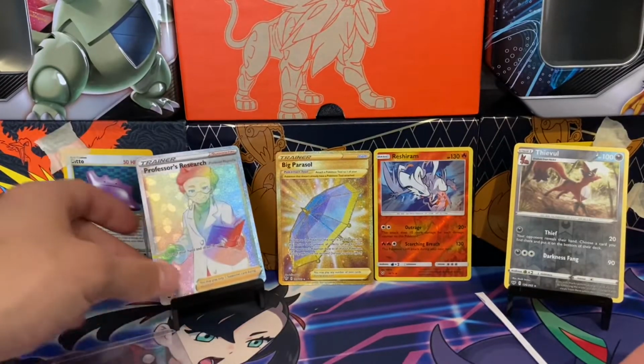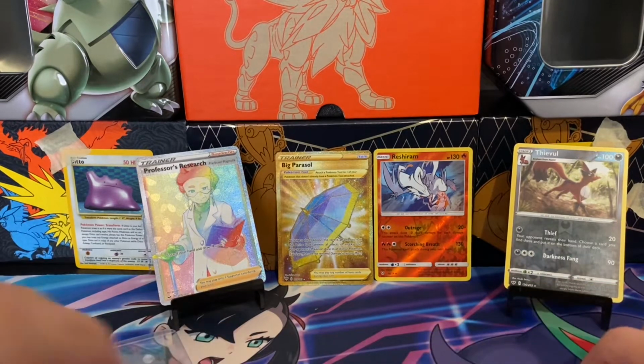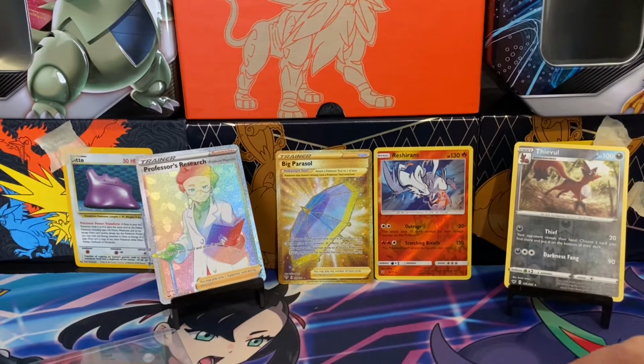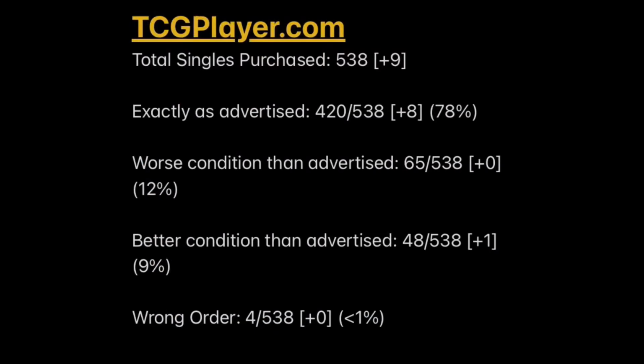So hopefully this is a shorter video for y'all, with some slightly bigger hitters than normal. I think you guys will be happy not to see any more XY base set, and at least reverse holos for now. There should be a lot less because I've pretty much gotten all the reverse holos that I need from sets that I'm currently collecting. But yeah, that's pretty much all I have. If I haven't shown it already, I'll show the updated numbers. Shouldn't be too many updates because I didn't get very many cards in this opening.